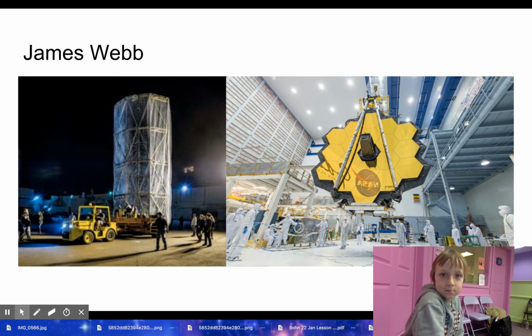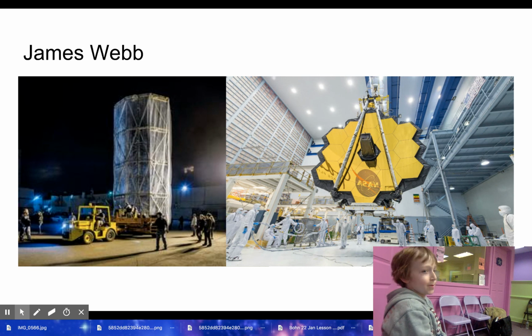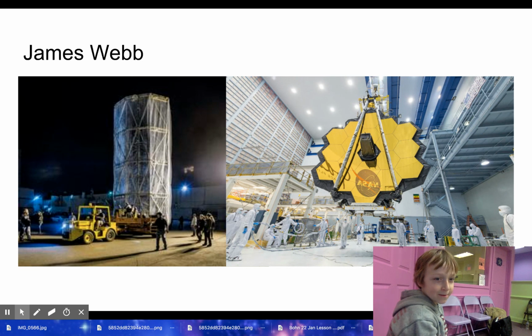What do you know about who's the head of the James Webb Telescope? Miss Valerie's brother, and Miss Valerie is the head of the dance place. And her brother is the head of this operation, right? Yeah. That's pretty cool, right?